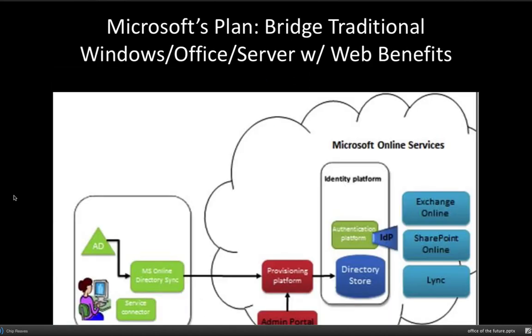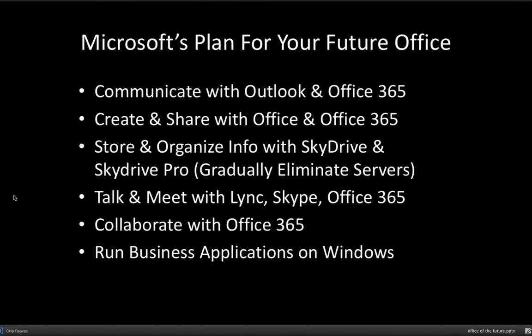So Microsoft's plan is to give you the benefits of both, the traditional Windows Office server environment, and give you the web benefits in whatever proportion makes sense for you. In their vision of the future, you're still going to use Microsoft Outlook, but you'll use Microsoft Outlook connected to Office 365. You're going to create and share documents with Office, just like you always have with Word, Excel, and PowerPoint, but you're going to save those on Office 365, and you're going to be able to share those with others through Office 365. So in the same way you can share those spreadsheets with Google Apps, you can share those with people through Office 365.